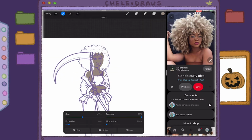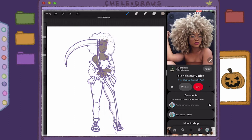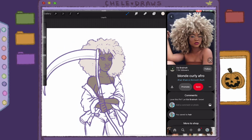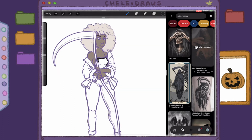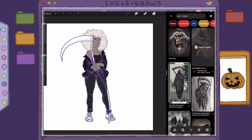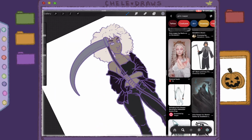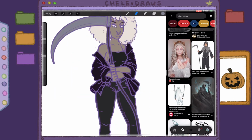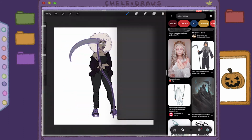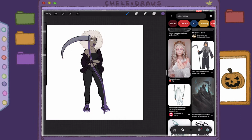For day 23, the Grim Reaper, she's probably my second favorite that I did this week. She came out amazing. She was my first, but then when I did my monster, she got down to second place. But she just came out exactly how I wanted her to come out in my head, like how I imagined her. She just came out amazing.